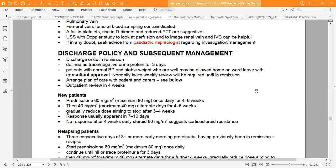It's not just discharging him home and you never know about him. So you have to review him 2 times a week, arrange a plan of care with the patient and carers, and outpatient review in 4 weeks' time.